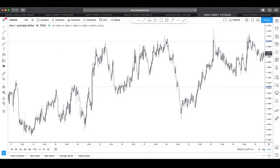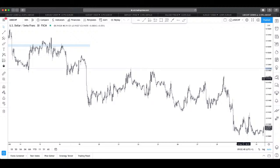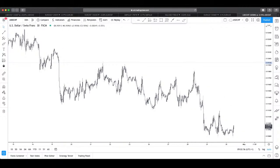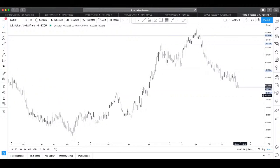Euro Oz. It's not that the euro is particularly strong, the Aussie dollar doesn't seem to be very strong at all today. I'm not interested. Dollar Swiss does interest me, however. We've established a little bit of support around this 90.80 region that we can see through here. If we break through that, obviously we can expect to see the Swiss franc strengthen up and continue that drop into 94.50. Then we see where price goes from there.